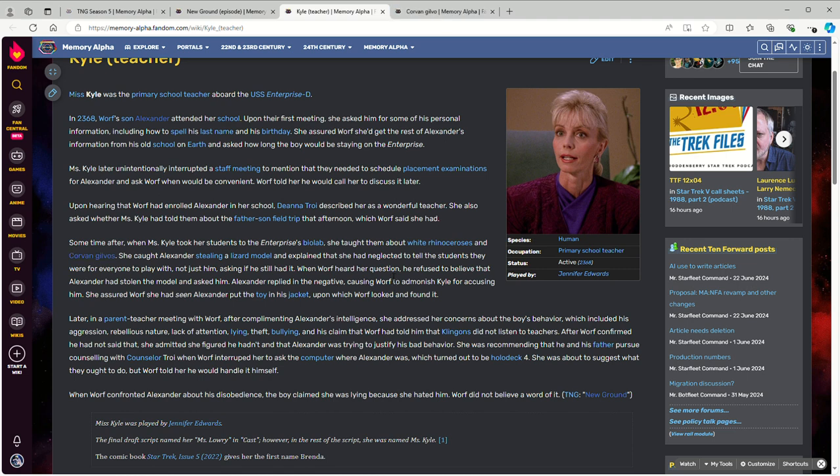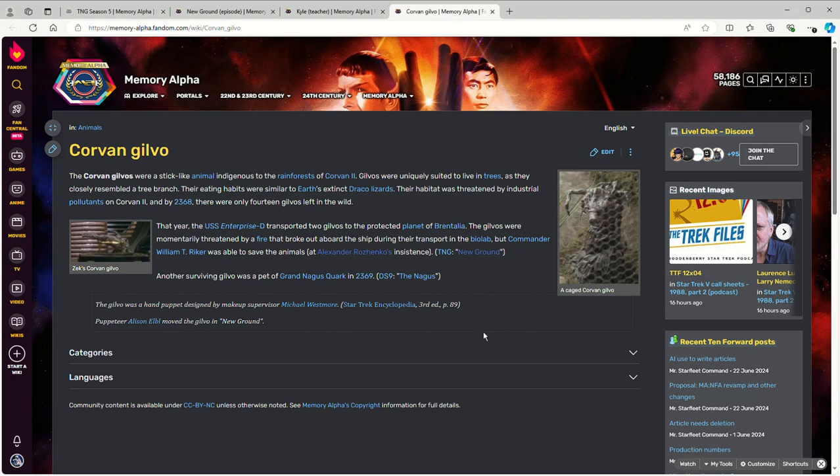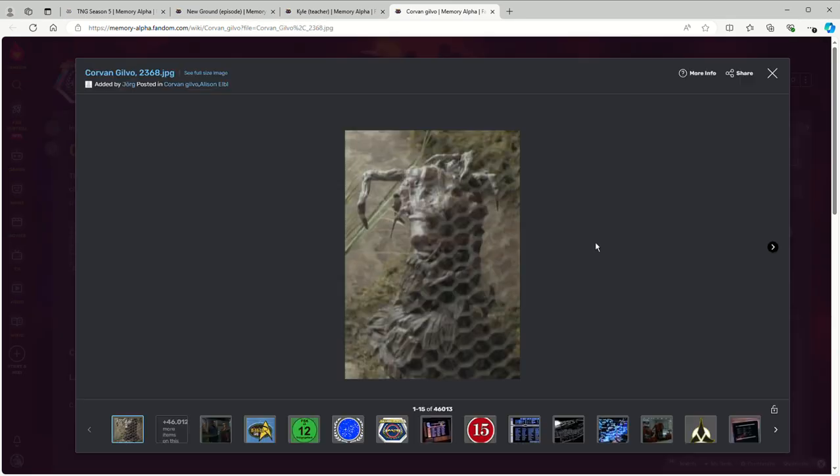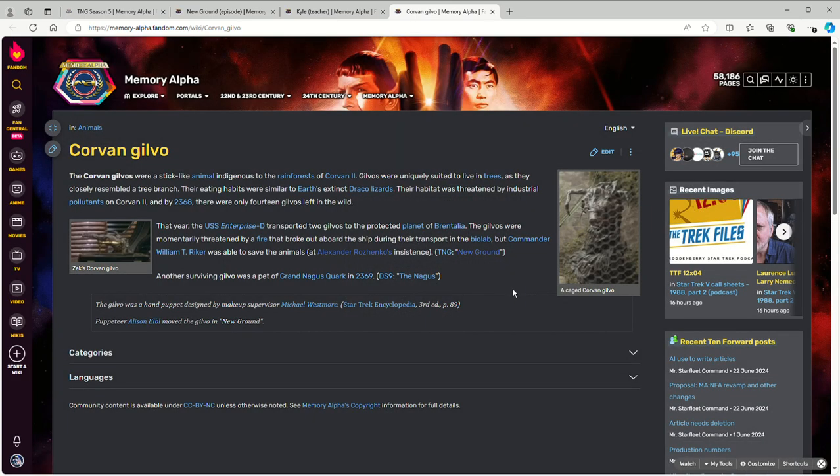Because this is one of those things where they casually name drop an alien life form that no one's ever seen or talked about in any other episode. Here, we actually see one because we have it come up in the Nagus. Yeah, some sort of extraterrestrial life form. Anyways, I don't even think Alexander saw one in person. I think he was just looking at a picture of one or something. Wait a second. Brentalia.